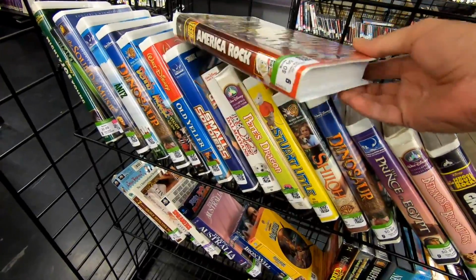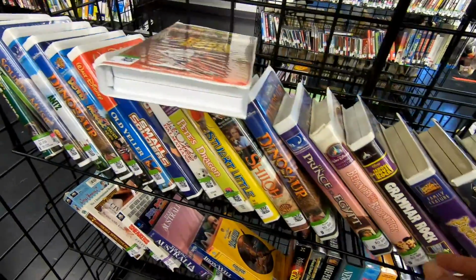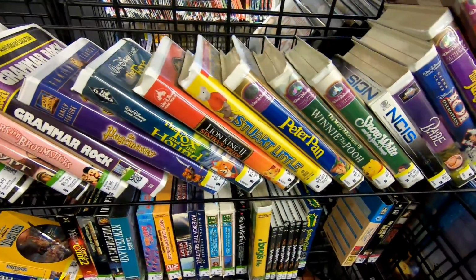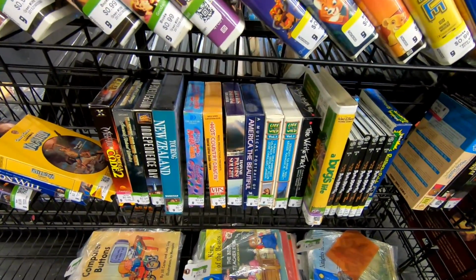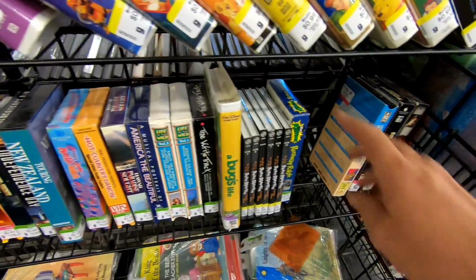Let's take a look over at the VHS tapes. Here's an interesting one, part of the Schoolhouse Rock series, but unfortunately it doesn't look like they have a lot of VHS tapes here to look at. Just some of your standard Disney, big box clamshell things, and the obligatory copy of Independence Day on VHS that's at every thrift store.